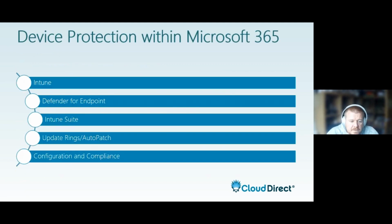In terms of device protection, obviously we've got a few bits within Intune which we can utilize for getting those devices enrolled. That also includes SCCM, Configuration Manager, and making sure that those technologies are playing well together. We're looking at utilizing Defender for Endpoint. That's included in the majority of Microsoft 365 licenses now, which contains endpoint management. So making sure we're using those Defender suites, getting the benefit of the trillions of signals that Microsoft are receiving to get a quick response to threats is important.